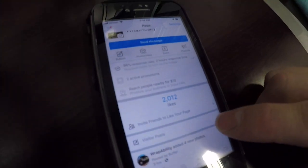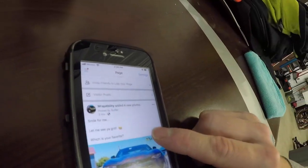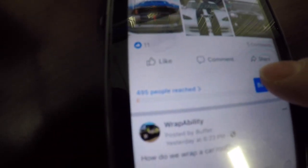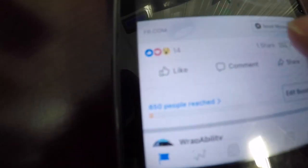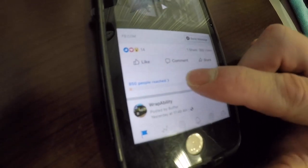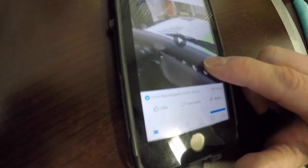So, we've got right around 2,000 likes, which has gone up pretty good lately. I put this post out over noon, so it hasn't got to a whole lot of people yet. We're at about 500 people. That's 25%. That ain't terrible. This one we put out last night reached, can't really see that, 850 people. So 850, that's about 43%.